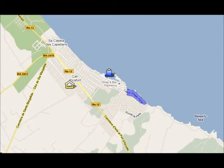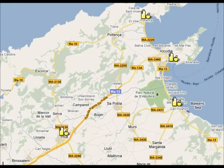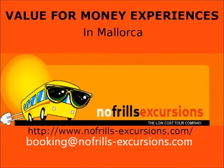In Can Picafort, you can visit the marina, the market, or you can go for a short walk on the seafront. If you want to do some shopping, you can visit one of the local markets in the area. Port Alcudia markets are on Tuesdays and Sundays, Can Picafort markets on Saturdays, Puerto Pollensa on a Wednesday, and the biggest market is Inca Market on Thursdays. The main shopping street is near the beach.